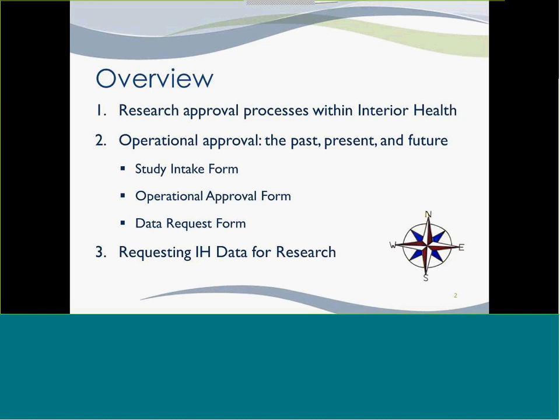My goals for this presentation are to start out broadly, to give a quick overview of our current approval processes within Interior Health, to frame that. Then we're going to focus on operational approval, what we've done in the past, what we're doing, and what we're moving towards. I'll talk about a couple of pieces that are involved with this new process, give a live demo, and then we'll focus even into the data request component of it.